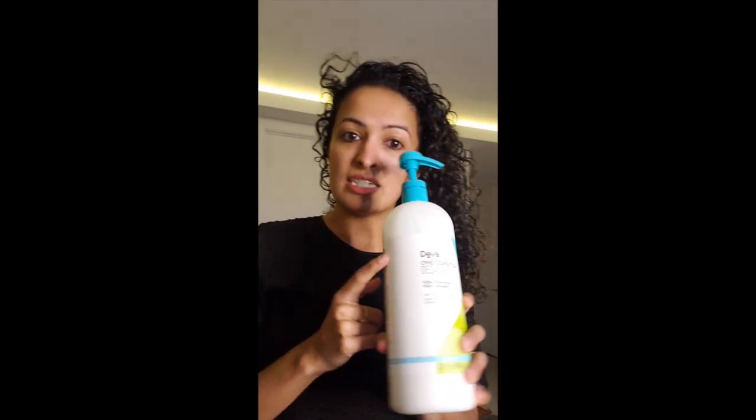So it's a hydrate and repair argan oil one. It's sulfate free, and I really tend to like this one. Right after I finish my shampooing, my hair is wet, I'll do this. I'll take the excess water off, and then I end up using Devacurl products.